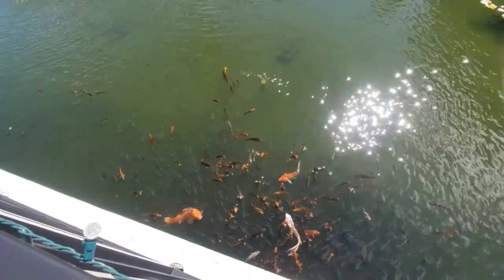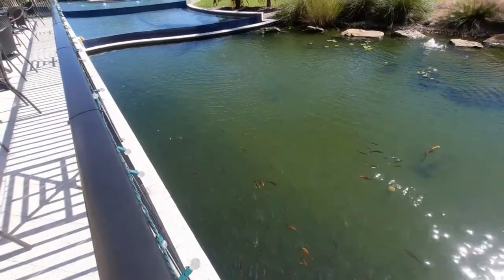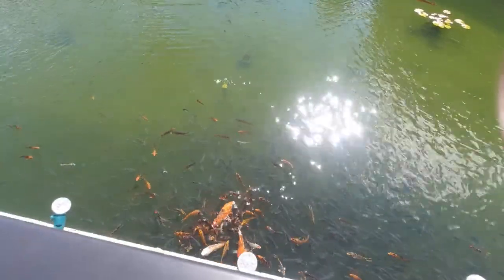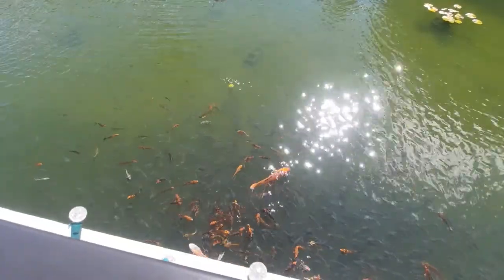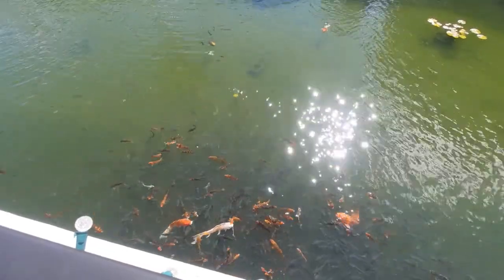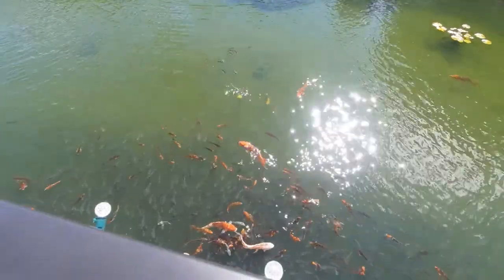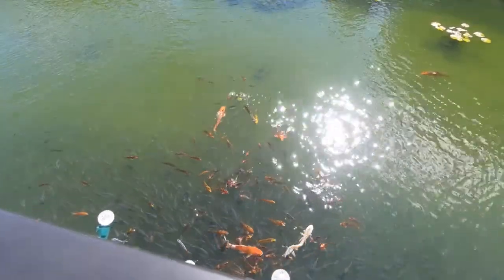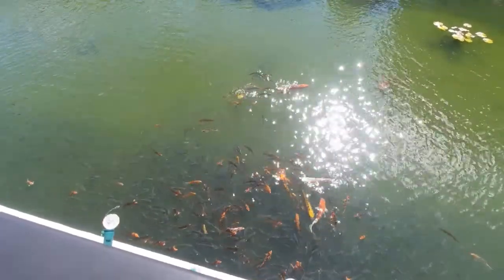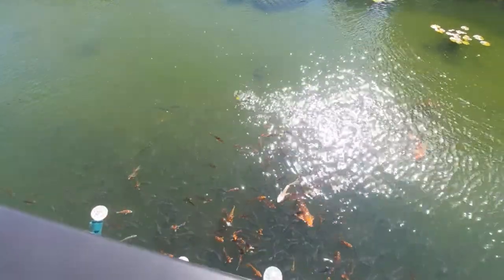But these guys are actually very social. They like to be in groups, as you can tell. There are quite a few hundred just right here. You can definitely tell that they are well acquainted with people, because they're fed quite frequently. So that's another thing too, why they're not really in the wild, because it would just be too easy to hunt for them. Though it has been said that you can eat them, it's still not really advised.